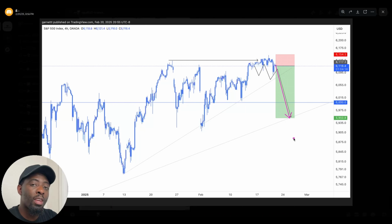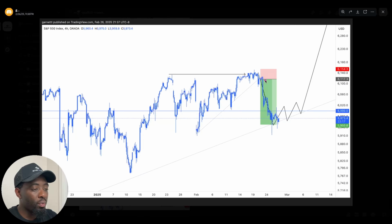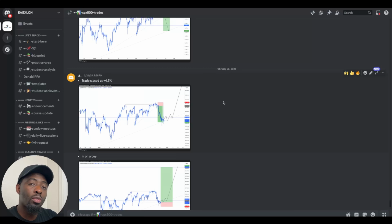Now with the S&P one, this played out easily. There wasn't any roadblock or anything. So when you look at the aftermath of it, this played out completely perfectly. So I made plus 4.5% on this. So that's it right there. That was a plus 4.5% on the S&P 500.